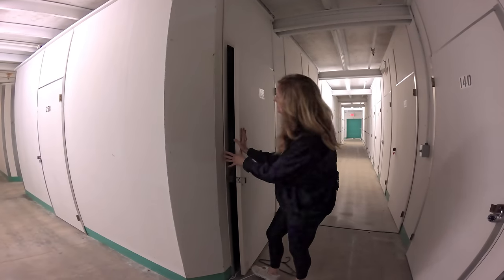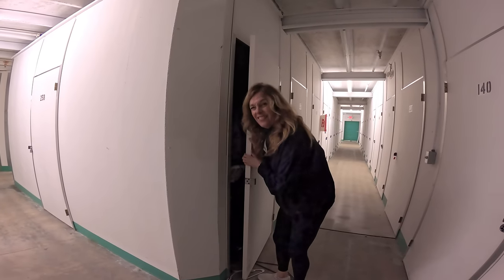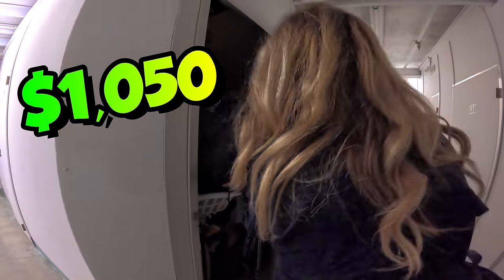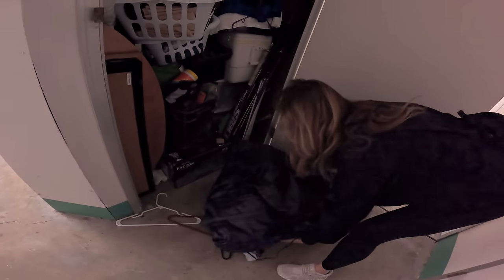Okay, we bought a unit at the live auction maybe 10 minutes ago. How much, Jenna? $1,050. Whoa! Stuff is actually falling out of it. Air mattress, right? Maybe? It's filled to the brim. Let me move this out of the way. A big heavy air mattress.